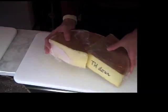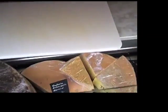He's going to shred the cheese in this machine. This is a Gruyère cheese.